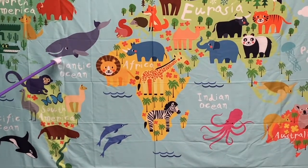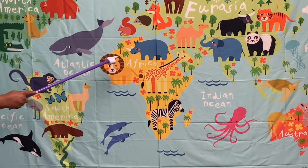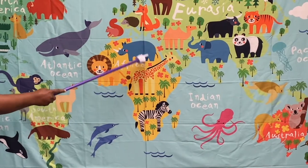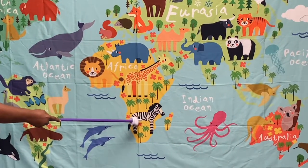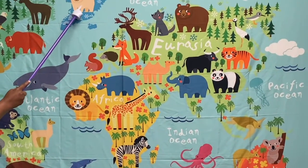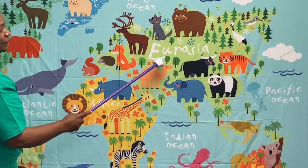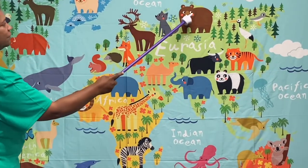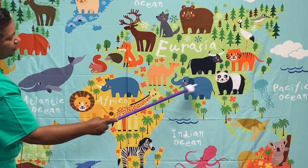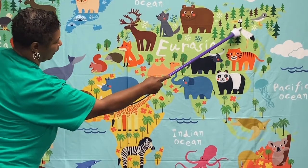Let's travel to the Atlantic Ocean and find more whales. Right here in Africa, we'll find the lion, the giraffe, a rhinoceros, and zebras. Here in the Arctic Ocean, you might find the polar bear. Eurasia, which is Europe and Asia put together, you'll find the bear and a camel, an elephant, a panda, a tiger, and I think this is a crane.